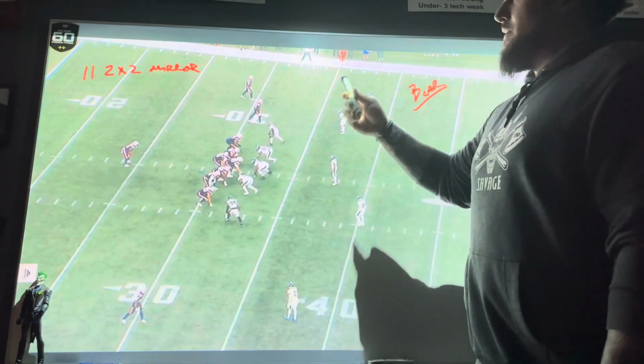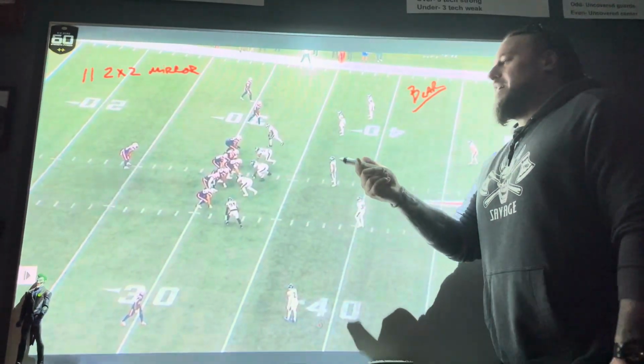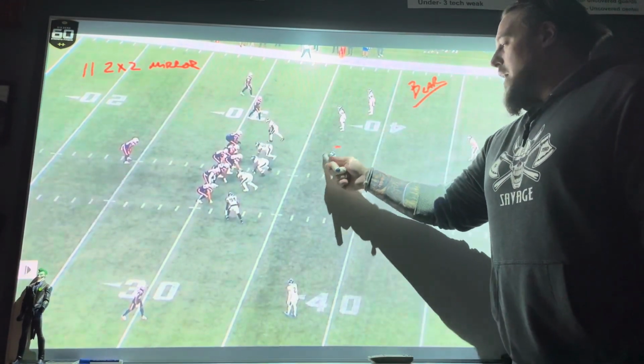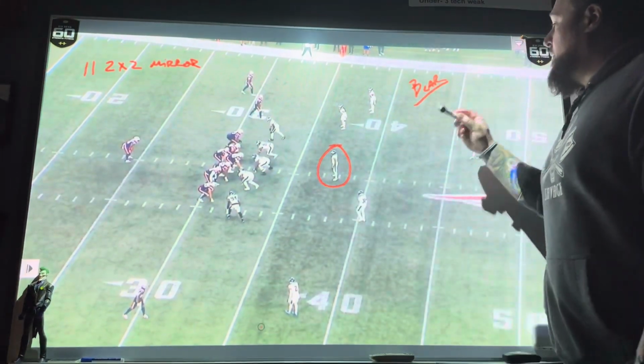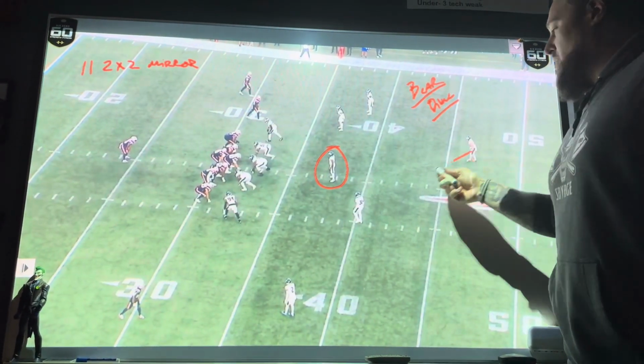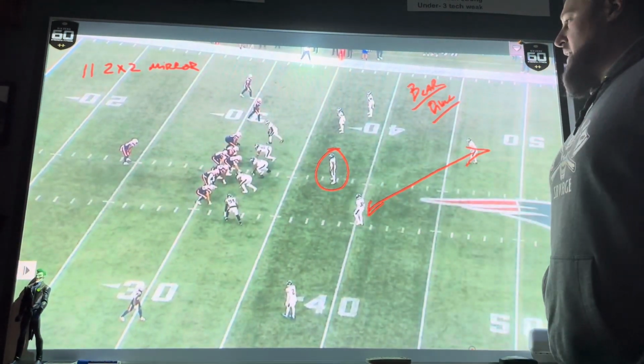All right, so we're 11, 2x2. You get mirror route concepts. The depth of the back's important. We're in a Bear front, and we're in Bear with one true linebacker on the field. So Bear what? Dime. Bear dime. Okay, and then what kind of coverage do you think they're getting here with the safeties rotating like this?